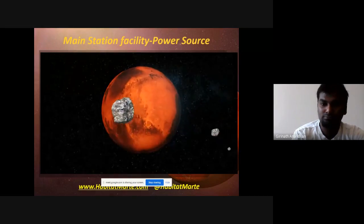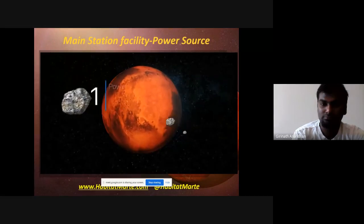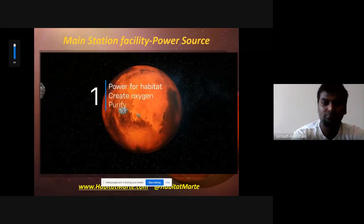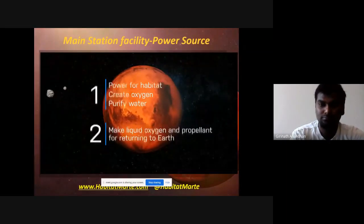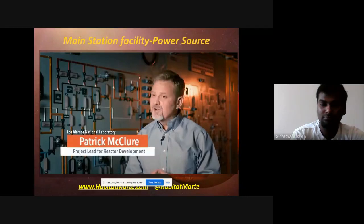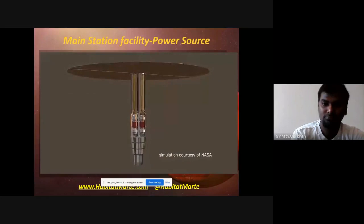We would need power on Mars for two primary reasons. The first is the astronauts need power for their habitat, so they need oxygen and to purify water. But prior to their arrival, we need to make liquid oxygen and propellant so that they can get off the Martian surface. Kilopower is a small nuclear reactor concept that is very simple and uses a minimum number of parts in order to produce power.